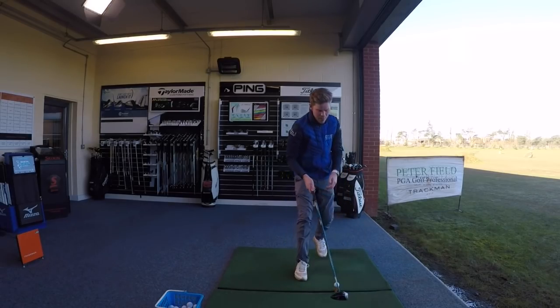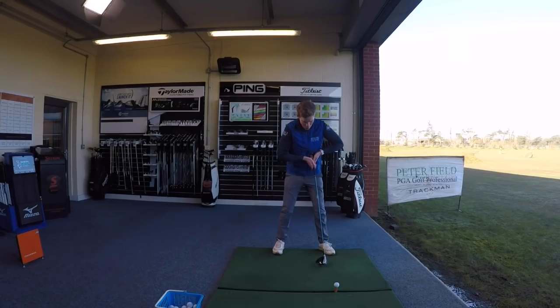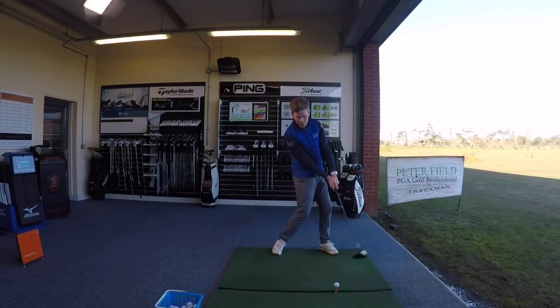So, now we're going to get to the good technique. Ball inside left heel, nice and wide. Shoulders tilted. You see I'm not doing it with my legs, I'm not doing this way, or my hips. I'm trying to keep my knees and my hips quite stable really. Bit of tilt with my spine, bit of tilt with my shoulders. And I'm going to try and keep this as I hit through and hit up. Similar sort of speed hopefully.